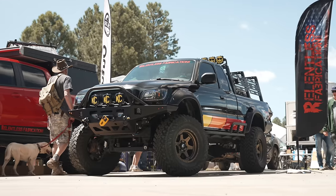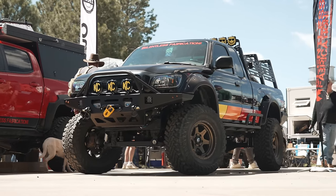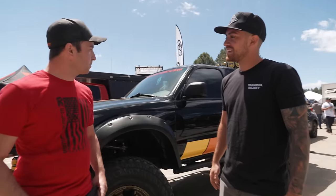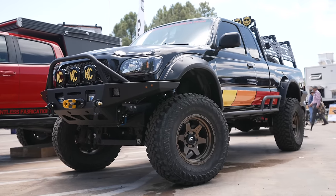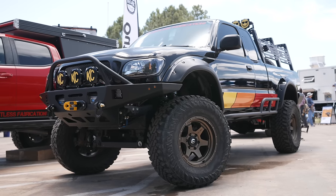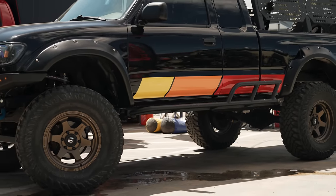Dude, this first-gen Tacoma looks incredible. What inspired you to do this build? We bought this truck a little bit ago, had some stuff done to it already, and thought it was a great base for a project build for us. We really wanted to do something showcasing our products, kind of modern, but also with an old-school flair, some retro stripes on it, things like that.